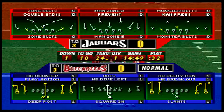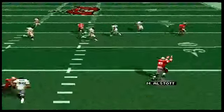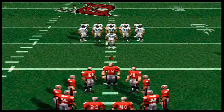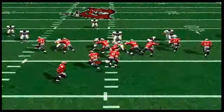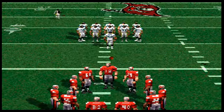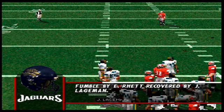So it'll be first and 10 from their own 24. Halstead makes the catch for a gain of 7. That makes it third and 3 from their own 32. You can't take care of the ball, then you can't score points.